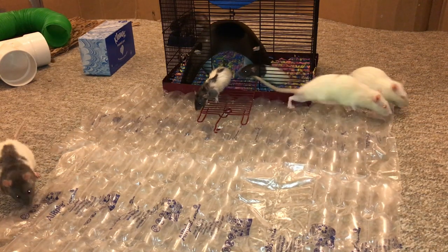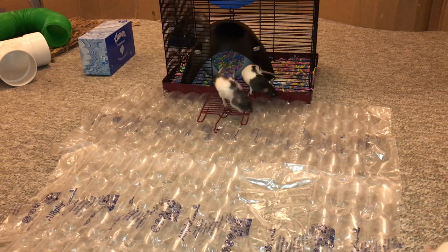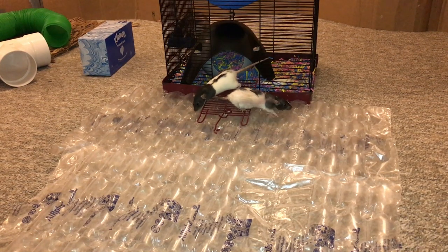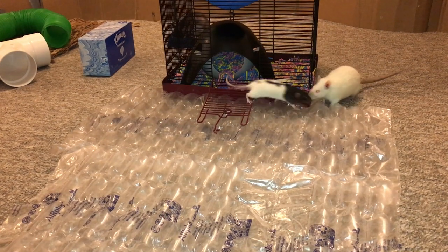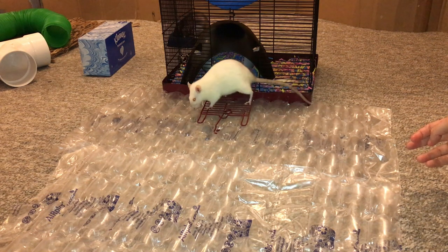Now I'm kind of curious about them because they seem a little bit more intrigued by it. Butter and Toast, what do you guys think? Yeah, they don't seem to mind too much. Honestly, I thought it was going to be more like the aluminum foil where they were pretty freaked out by it because this does crinkle just like the aluminum foil, but they don't seem to mind at all.